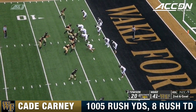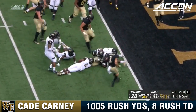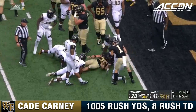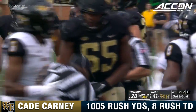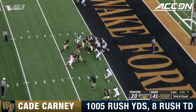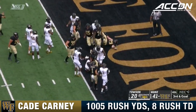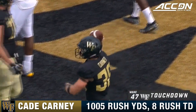H-back is Chapman to the right. Second down and goal. It will be Carney. This time runs into an initial wall, kept the legs churning, falls ahead for two. Hayward jumps on him, and it will be third down and goal. An hour or so is that now the offensive lineman had a chance to relax, get fresh, and they can just bull their way through for the touchdown. And that's the case right there. Carney over the right side.